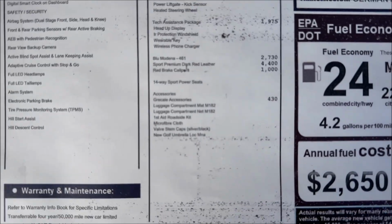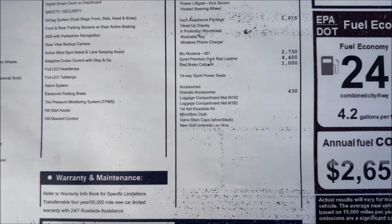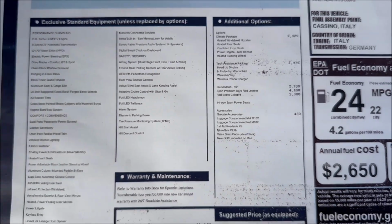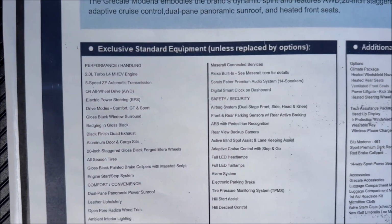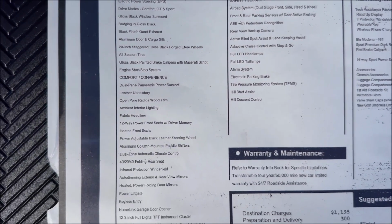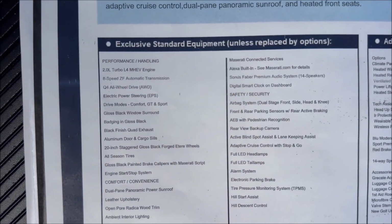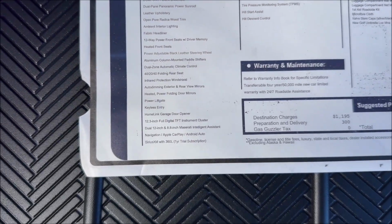Now, accessories down there is $430, where the Grecale accessories will be the luggage compartment mat, the luggage compartment net, first aid roadside kit, the microfiber cloth, the valve stem caps, and a new golf umbrella. Everything else you see here comes standard on a new 2025 Grecale. So you guys are going to pay attention to this to know exactly what these cars come with right off the bat at that $76,500 price tag. Make sure you zoom in and screenshot everything you need to see all the standard equipment and everything you see here on the Grecale.